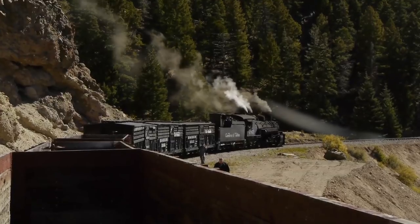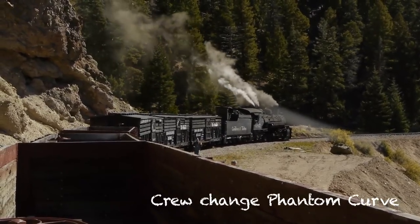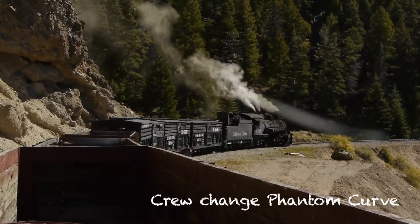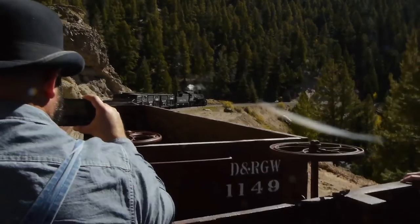Here we are at Phantom Curve, changing crews. The reason we were able to take this ride in the first place is this was actually a student trip. If you want to pay money, they will run you through their school and teach you. Oh! Yeah.